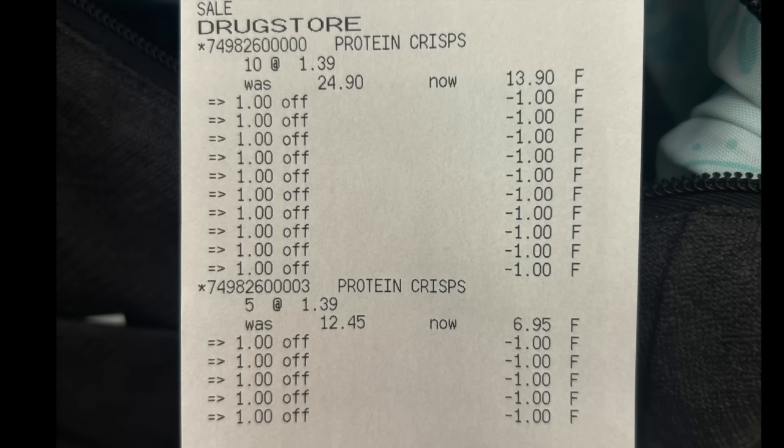So say you wanted to grab another 2 items that are part of the promotion. It'll really reduce down the cost of your basket. Good luck with this one, guys. And I would do this ASAP. I think it's going to get cleared very quickly because 39 cents for a product that's $2.49 or $2.79 on a non-sales week, it's going to go quick.